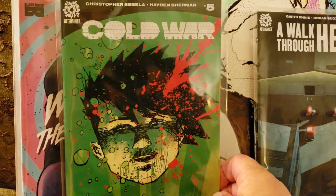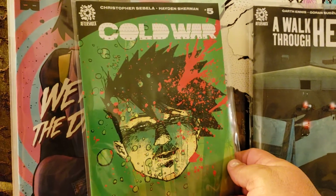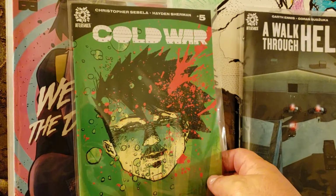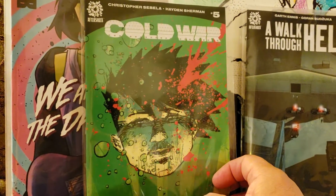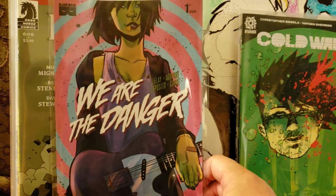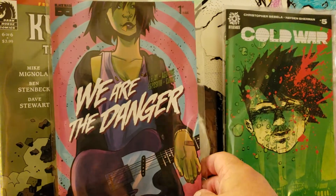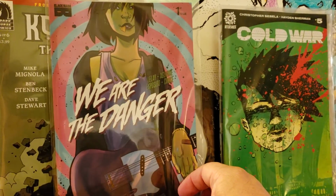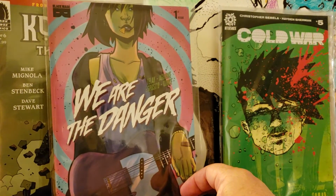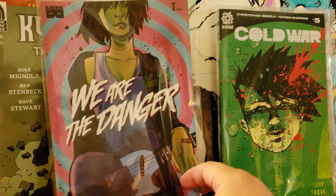Another Aftershock book, man. Cold War. Love this book. In fact, this is the fight that should be taking place, because, man, last issue was cliffhangery. We Are the Danger, Black Mask #1. Yeah, I actually am not picking this up beyond this issue. This is basically another I Got a Band kind of a book, and I really wasn't impressed with the art, so I had to pass.